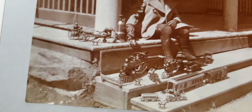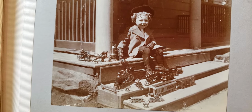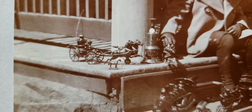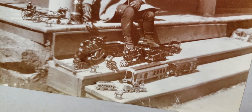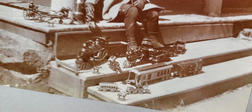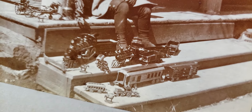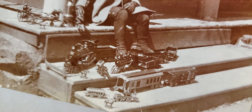Now this is a fascinating photo that I want to share with you guys. Now if you're antique or vintage toy collectors, this is a fabulous photograph. And we see the little boy on the porch of his house with loads and loads of antique German toys. Now most of these toys were probably made by Gebruder Bing in Germany, especially the trains and the trolley cars. A lot of these had steam engines. And if you're a toy collector, this is the coup de grace to have photographs showing you what the toys looked like back in the 1800s.